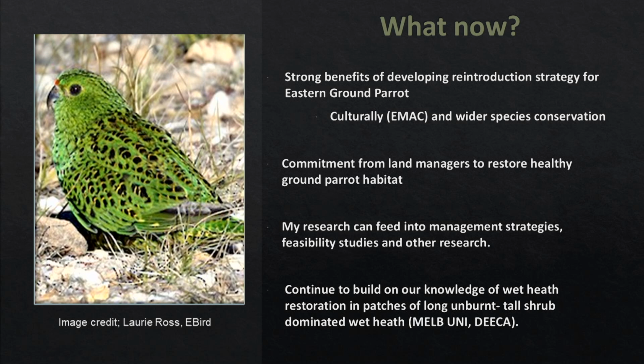We continue to build our knowledge on wet heath restoration in patches of long unburnt shrub-dominated wet heath. That's through Melbourne Uni and through DECA as well. Fire and forest management will continue to search for remnant populations of Eastern Ground Parrots or potential recolonisation. Although it's likely that if there were any ground parrots in the Otways, that population would be quite small and isolated, so it may still require intensive management to re-establish a viable population.